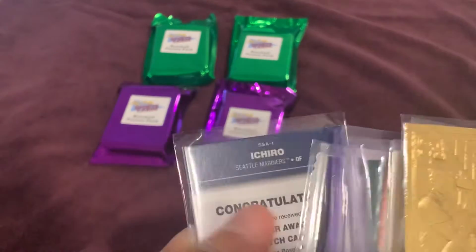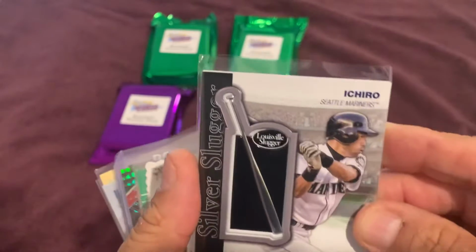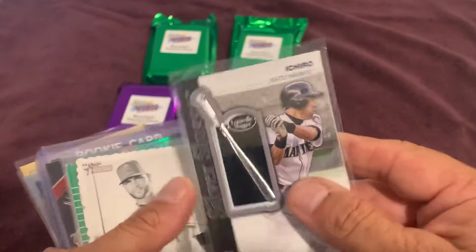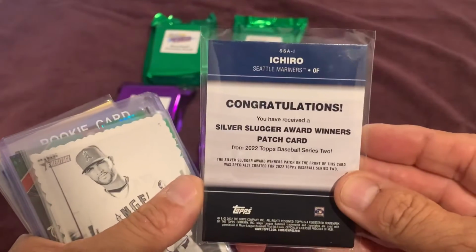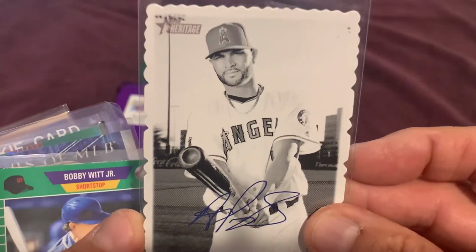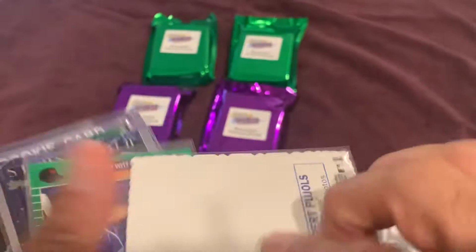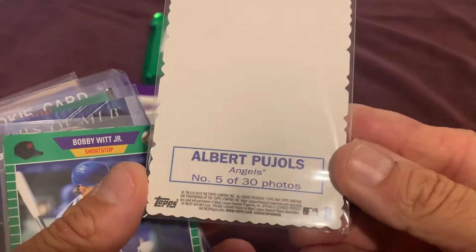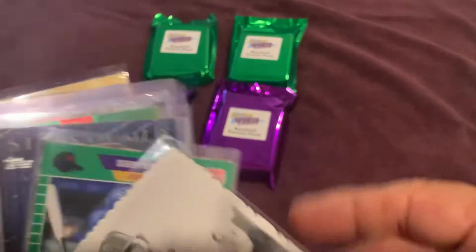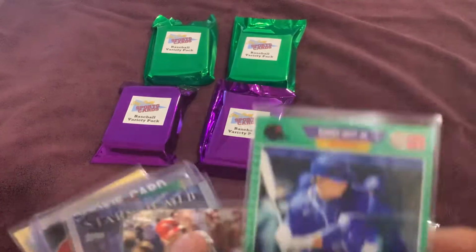Okay, so this goes this way. So anyways, oh, that's right. This one's got the Ichiro. Let me just call this the Ichiro. So it's got a Silver Slugger from this year. Not numbered, but that's still a nice card. Oh, here's a really nice one. Heritage. That's Pujols. Number 5 of 30. That's out of 2018. These are nice cards. I like those very, very much. So that's an Albert Pujols.